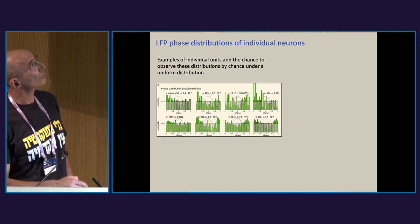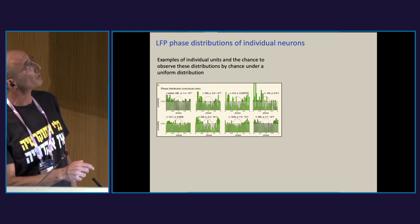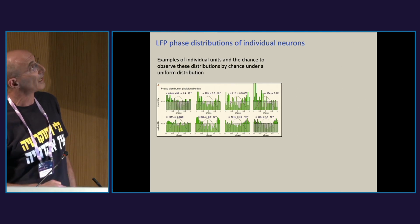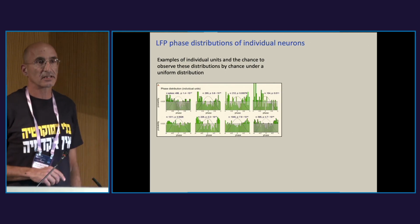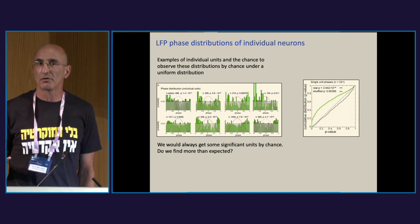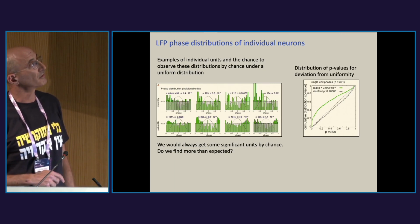So here are several distributions of single units. If there was no dependence, you would see a flat histogram. You see instead histograms in green that are not flat. And the question is whether these are just some examples that I picked, because you would always get some that are significant by chance. But when we count the overall number of significant cases, we see that there's a very high abundance of significant cases.